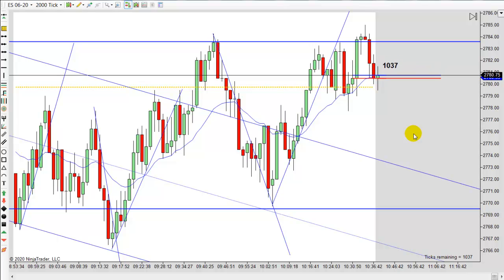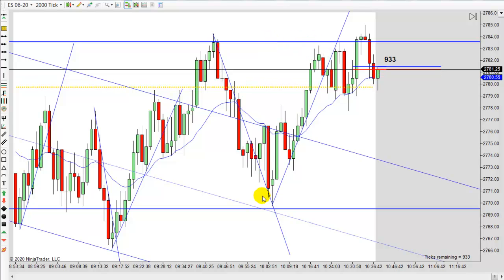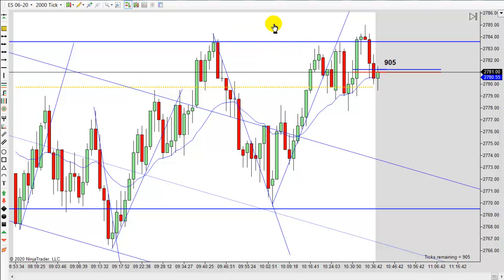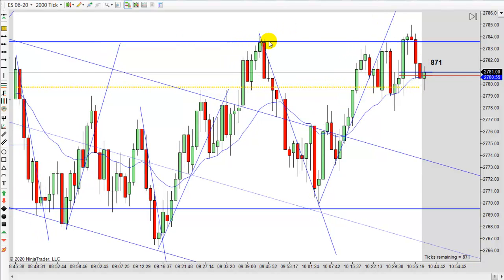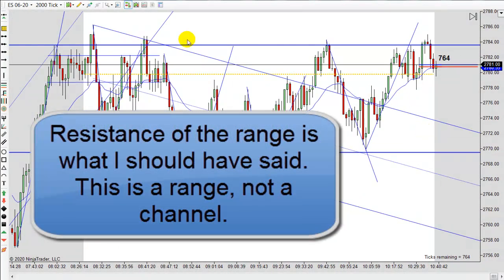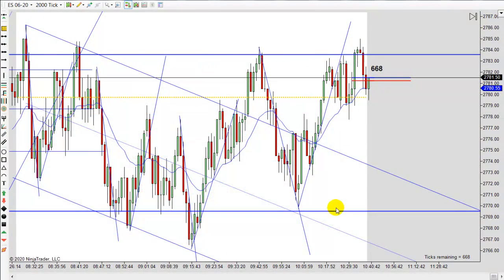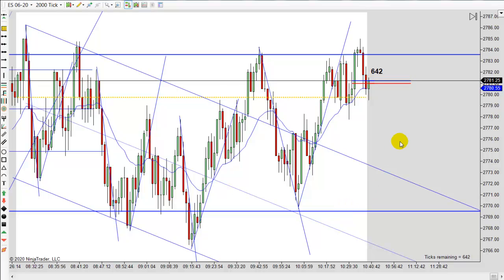So, all I did was wait on prices to come back to the resistance of the channel here. And notice how we keep turning down here and we keep turning up here. So this is a range day. On range days, you're looking for shorts off the highs and you're looking for longs off the lows.